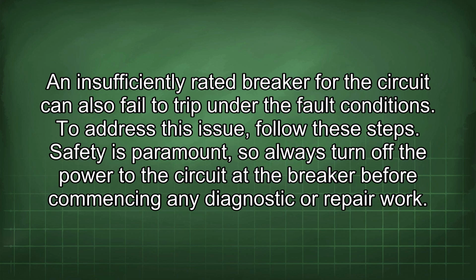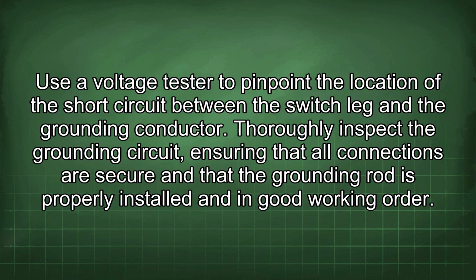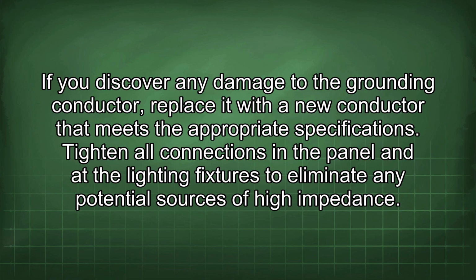To address this issue, follow these steps. Safety is paramount, so always turn off the power to the circuit at the breaker before commencing any diagnostic or repair work. Use a voltage tester to pinpoint the location of the short circuit between the switch leg and the grounding conductor. Thoroughly inspect the grounding circuit, ensuring that all connections are secure and that the grounding rod is properly installed and in good working order.